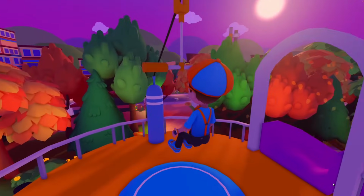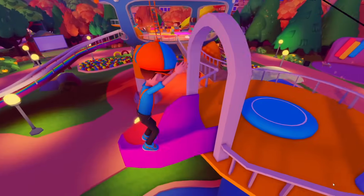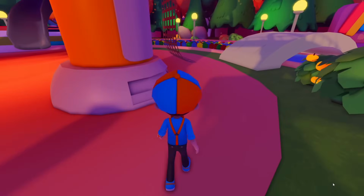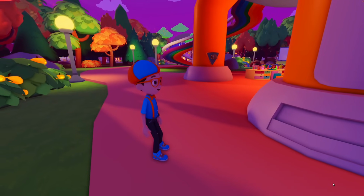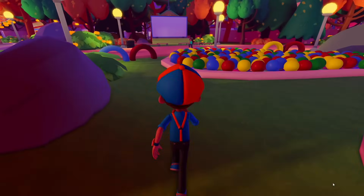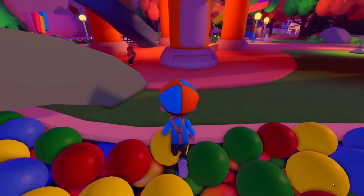Woo! Hey, look at this slide! Whoa! Yeah! The slide and the ramp were both rainbow colors. You know all the colors of the rainbow? Red, orange, yellow, green, blue, indigo, and purple. Woohoo! Hey, look! Some of those colors are the same colors as these ball pit balls.